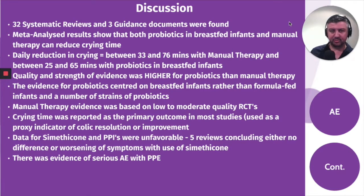Now, crying time was reported as the primary outcome in most studies. I find this when I look through colic studies, because generally we're talking about crying. So the biggest thing we're going to look at is how much crying has decreased. And it's used as a proxy indicator of colic resolution or improvement. Makes sense. Are they crying less? Yes. Is that better for colic? Yes. Makes sense.